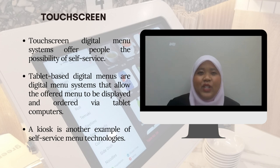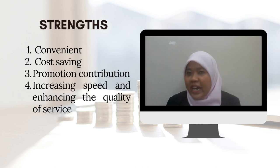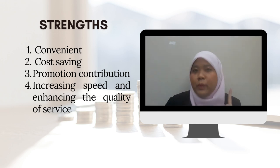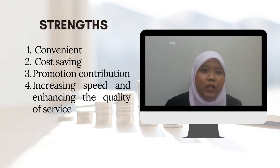with the touchscreen digital menu system. So basically, what is a SWOT? We have strength, we have weaknesses, we have opportunity, and we have threat. So let me begin with the strength. So what are digital menu strengths?